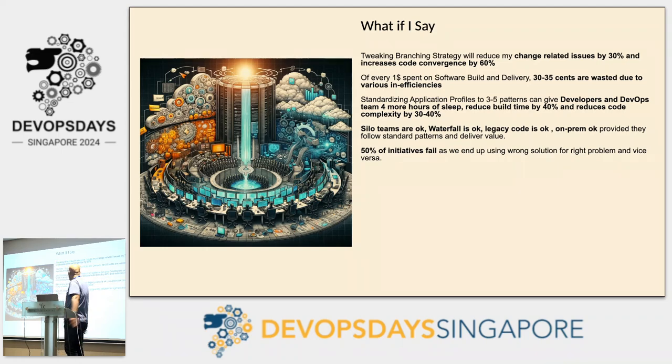For every $1 spent on software build and delivery, 30 to 35 cents is actually wasted on some kind of inefficiencies. Okay, what we got is a waiting time. Okay, and it's a huge money. I mean, people who are executing programs, you can understand, or who are managing finances for your projects, you'll be able to relate to this. And there are various reasons behind it.